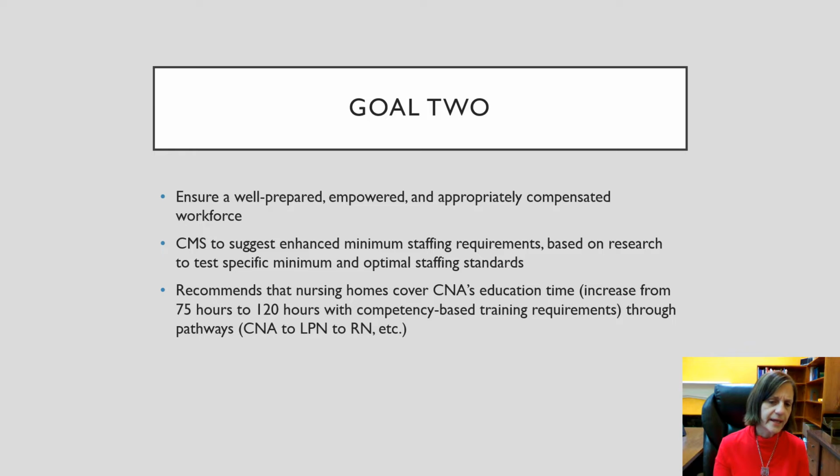And to build on that, the Centers for Medicare and Medicaid suggest enhancing minimum staffing requirements based on research to test specific minimum and optimal staffing standards. We've all worked where we were short-staffed, and we just know that the quality of care cannot be achieved if you don't have enough people to do the work.